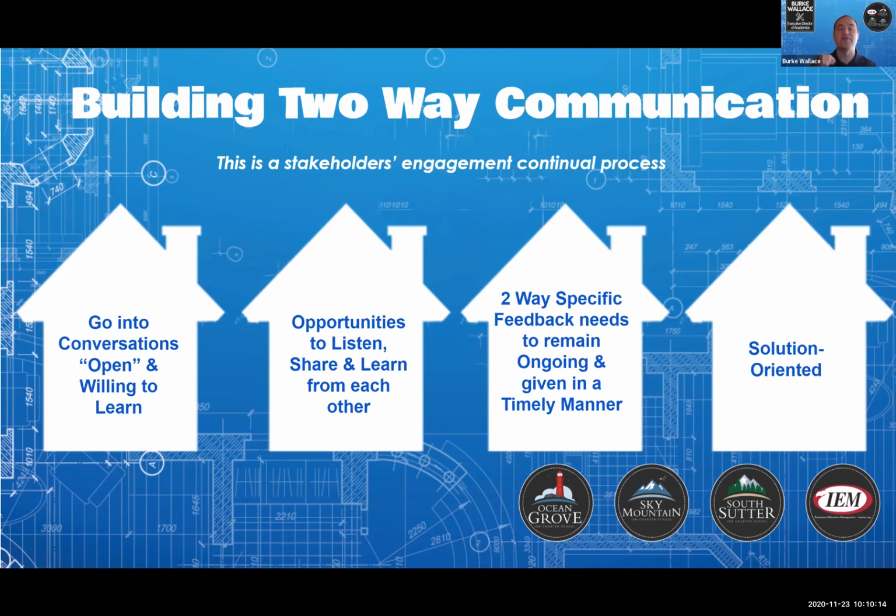I've mentioned that we do our monthly staff town halls that are very interactive. We also have staff meetings on top of that. Again, all of these are virtual. We also believe that two-way specific feedback needs to remain open, ongoing, and given in a timely manner. So we want to give feedback immediately if there's an issue.